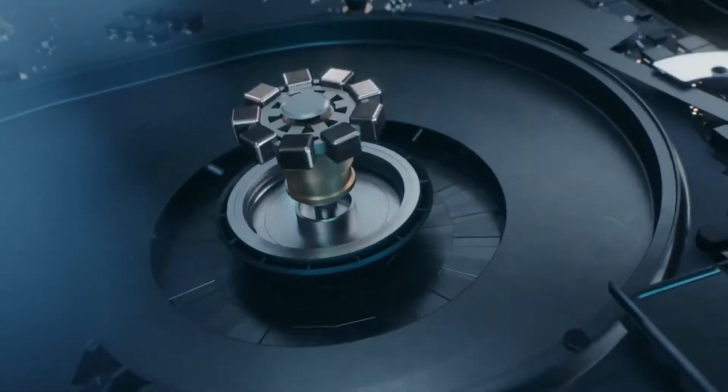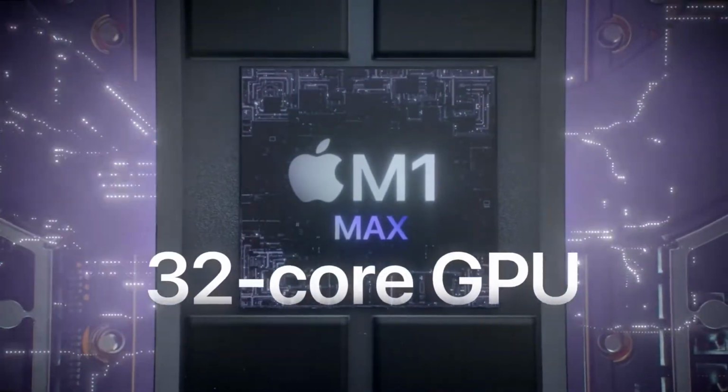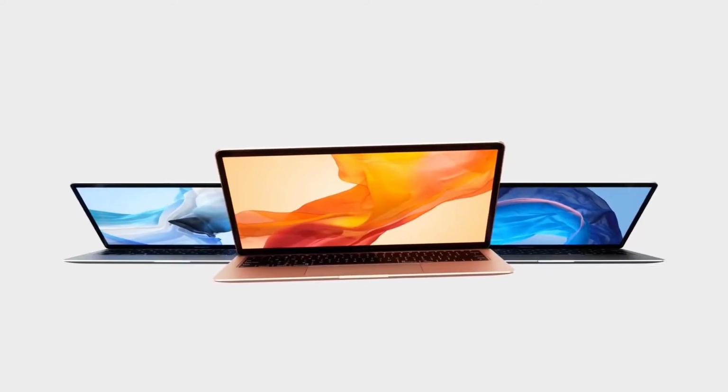For example, Apple claims that the MacBook Pro 2021 features a CPU that is up to 70% quicker. The M1 Max chip supports up to 64GB of unified memory and a 32-core GPU in both the 14-inch and 16-inch MacBook Pros.